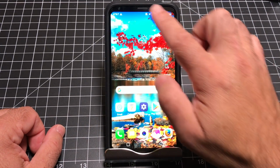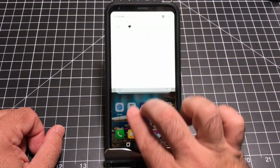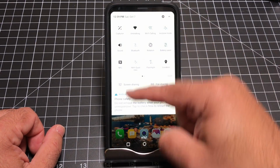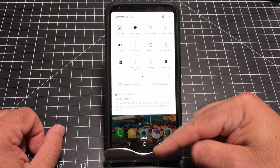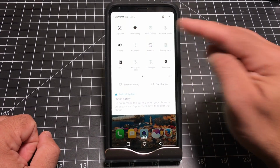Now, this hasn't changed, right? So you could do a single swipe to get your toggles. You could do a double swipe, 2 fingers to get it fully down, or you can do swipe, swipe to get it down. Now, first thing, there's things that I don't need at the top.